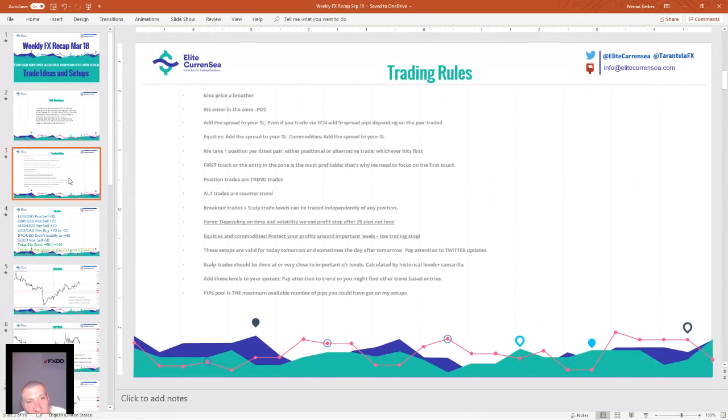Trading rules: give price a breathing room. We enter in the zone. It's called the POC zone. You all know my risk disclaimer. I don't need to go through all of this.